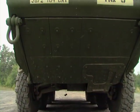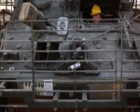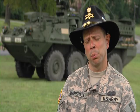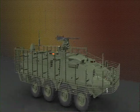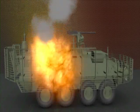And depending on the situation, the Stryker is equipped with the ability to armor up to defend against specific threats in their theater of operations. There are some additional protection that we apply to these based on the threat in whichever theater we're going to. One piece of additional armor is referred to as the bird cage, which consists of a metal guardrail surrounding the vehicle's perimeter. By utilizing the bird cage, the Stryker forces any projectile to detonate outside the vehicle's exterior, lessening the direct blast against its armor's plating.